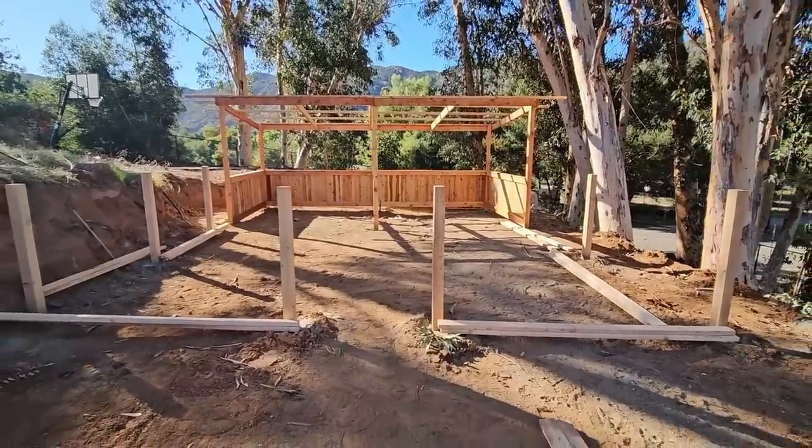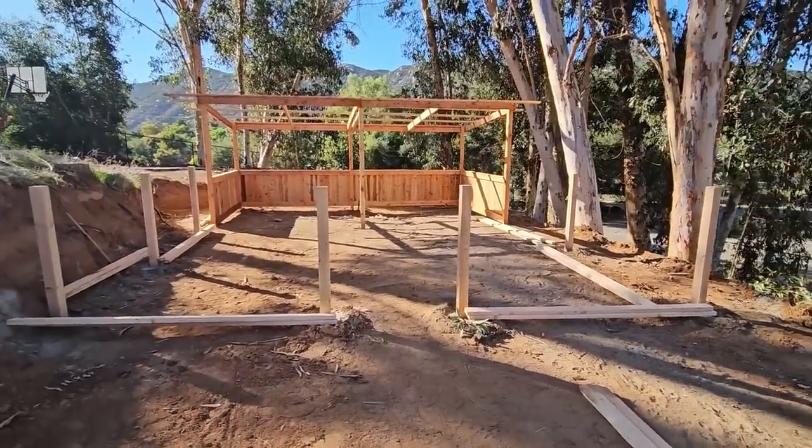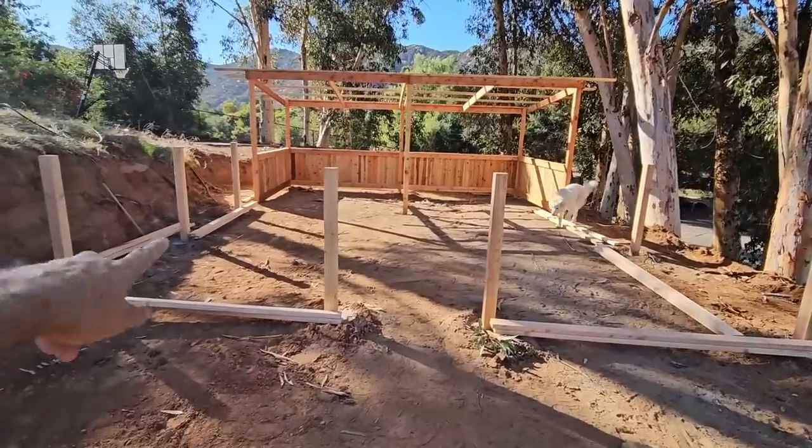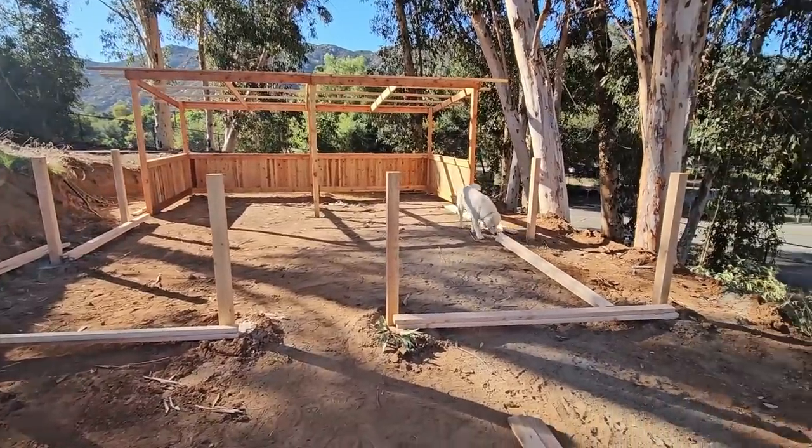All right, guys, so I wanted to show you last night what I did yesterday, but as soon as I was all cleaned up and ready to start shooting, Noah's friends came over and they were down here at the basketball court, so I had to wait. But as you can see, the posts for the corral are all in. I just now got home with the wood for the rails.